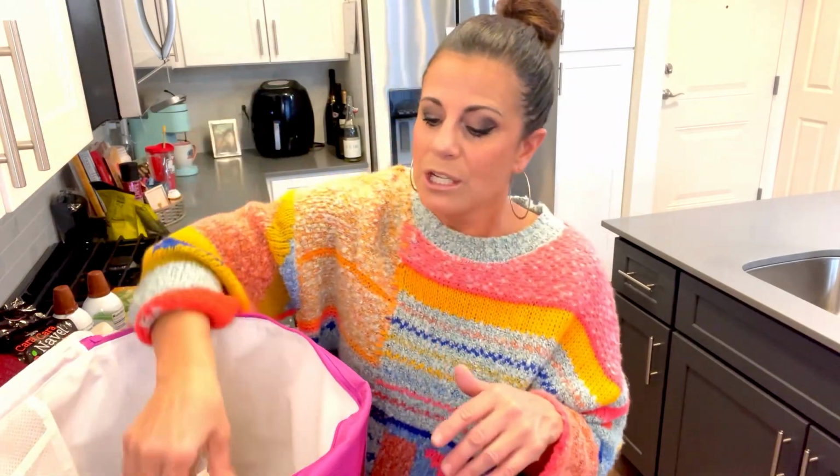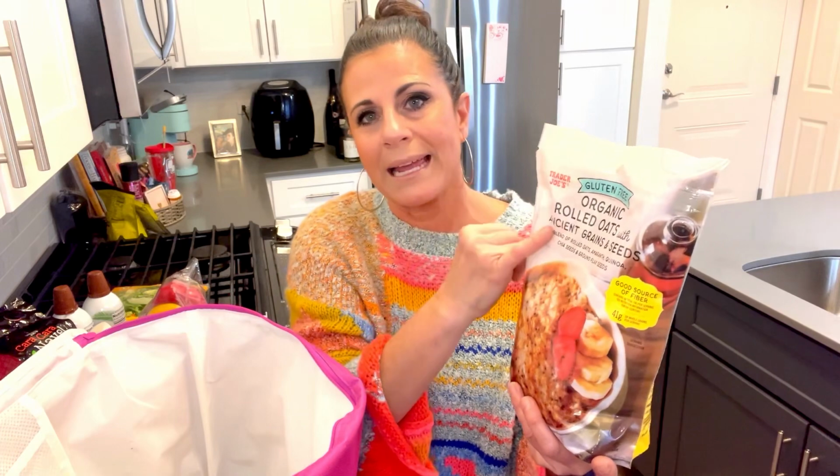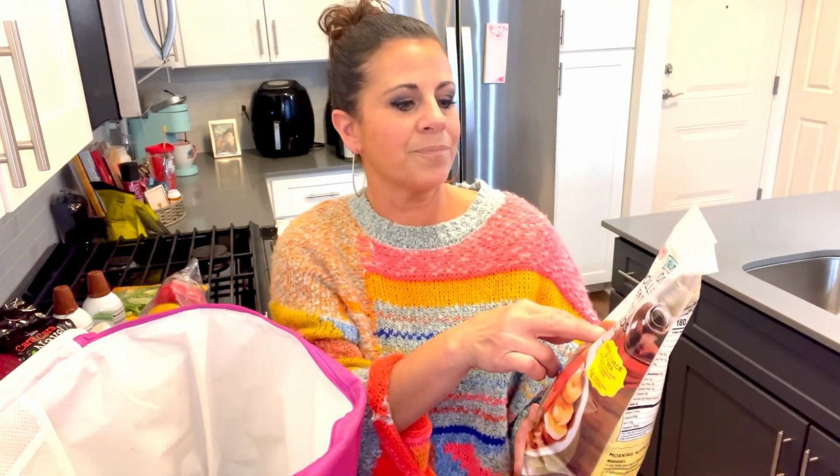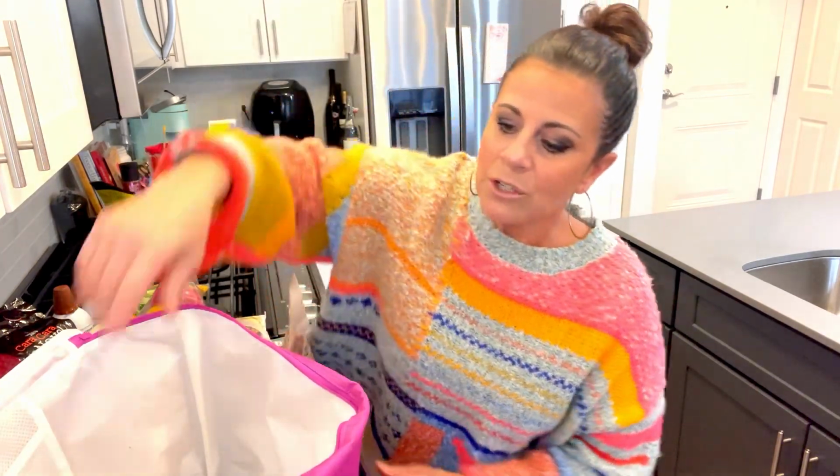And these are some of the staple products that I use. So first and foremost, you need the oats. These are amazing, you guys. I think they're $4.49, something like that. They're gluten-free. It's the organic rolled oats. It has chia seed, hemp seed, ground flax seed, quinoa, and another one that I can't pronounce. But it's got everything in there, guys. If you want to add a little extra protein, add another tablespoon or two of hemp seed. We sell those too.